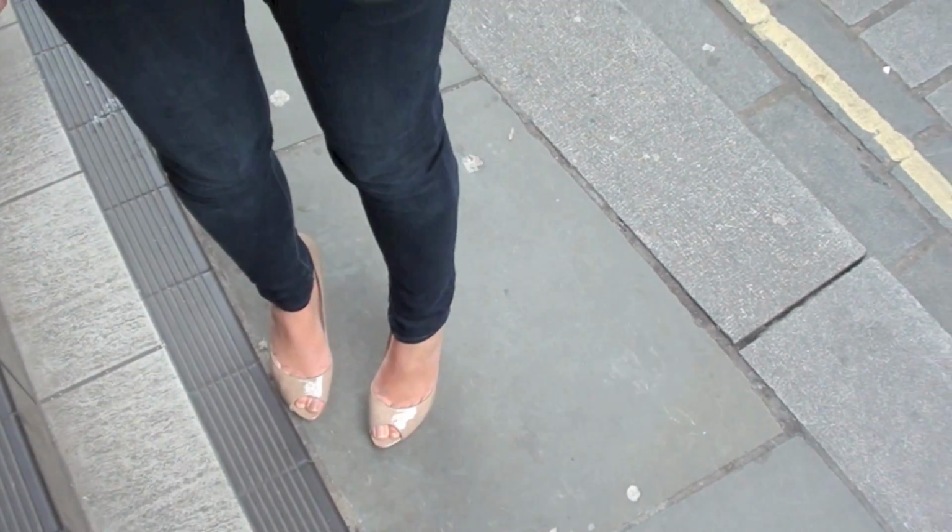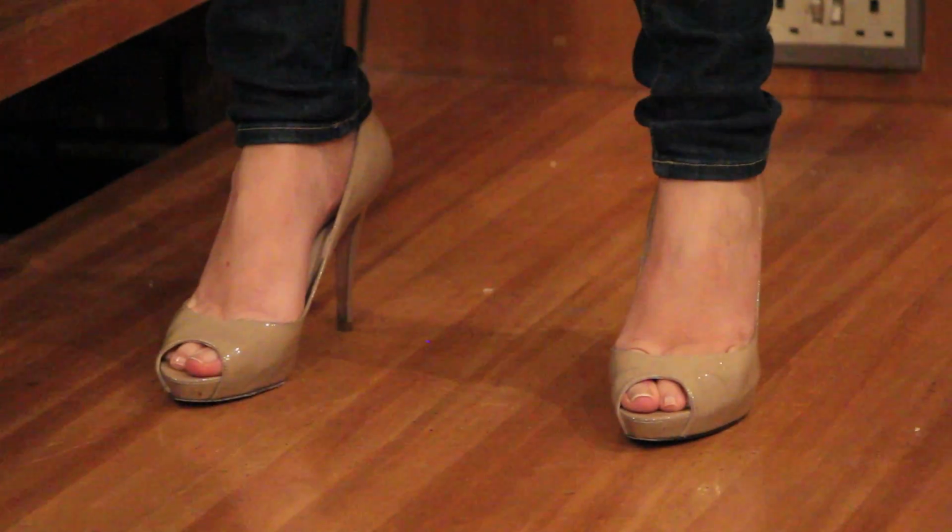They're just really, really elegant. But I think you've got to get the right pair, because some of them are badly made. They look a bit cheap and shoddy. So these are from LK Bennett. They don't make them anymore, I don't think, but I'm hoping that they start making them again, because they are my most favourite pair of high heels I've ever had in my life. They're really comfy, they're easy to walk in for high heels, and they're just very, very chic.